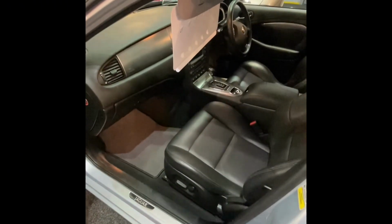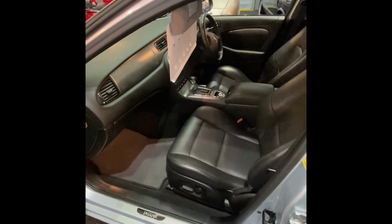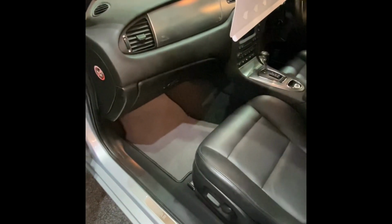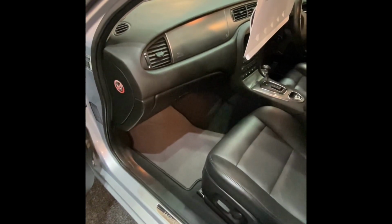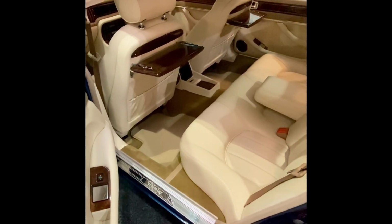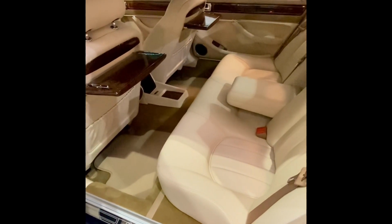We generally speaking try to keep the original carpet mats in the cars, but unfortunately if they are marked or if they are damaged through use, then we will replace them with high quality plush tailored car mats. As you can see, this Jaguar S-Type R has had some fitted. This is a prime example of a high quality car that we have here. This is a Daimler 4-litre 6-cylinder, and as you can see inside, it just looks like a brand new car.